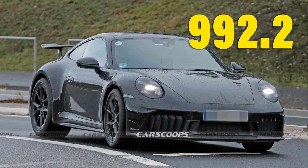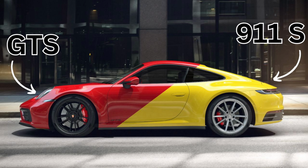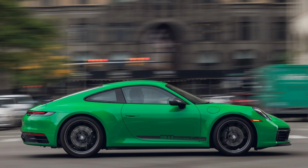It's already late spring, but Porsche have not released any info regarding the 992.2. So good news for us, that means there's more 992.1 allocations for us. And if you watched my previous video, I did some comparisons regarding the 911 S versus GTS, but there is one model which I left out, which is the 911 Carrera T.